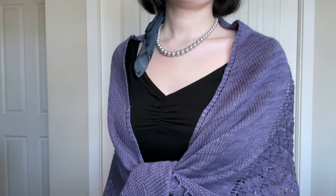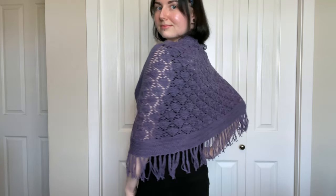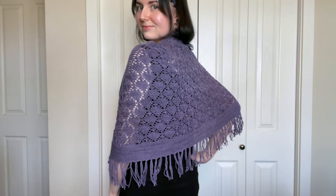One of the things that drew me to this pattern is it's very easy to make it either a little bit smaller or a little bit larger so you can get the most out of your yardage. It would also be very easy to knit it in a different weight of yarn as long as you changed your needle size to match. I think this shawl would be super cute and cozy in a worsted weight yarn.